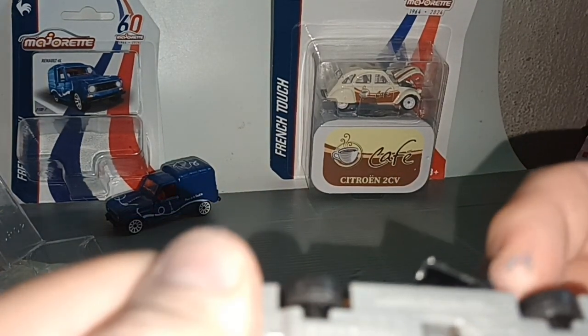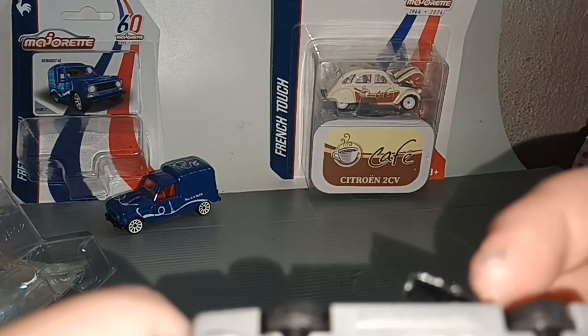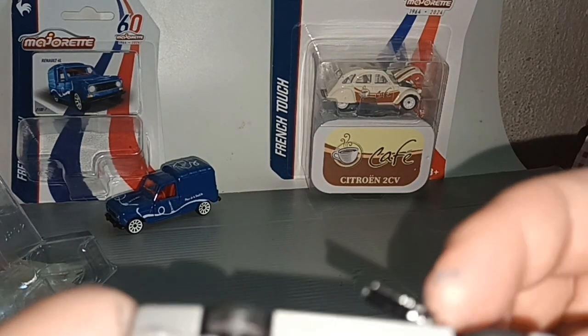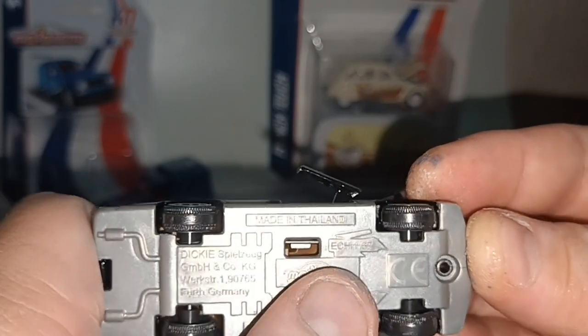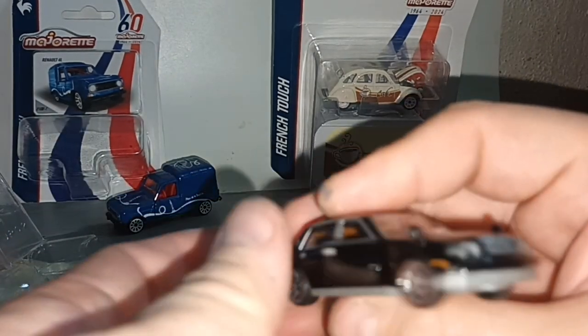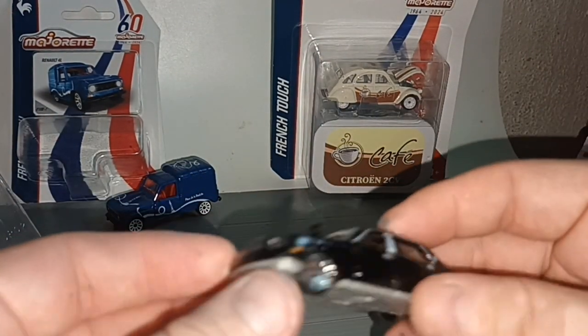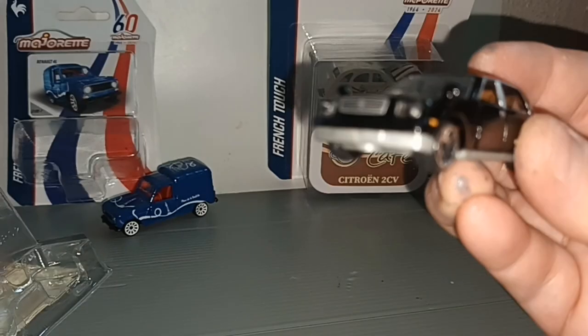So what it says, Toyota Century Dickey Group. Any scale? Yes, 1/67. Made in Thailand. Side mirrors on the front wing, which is accurate but ugly.